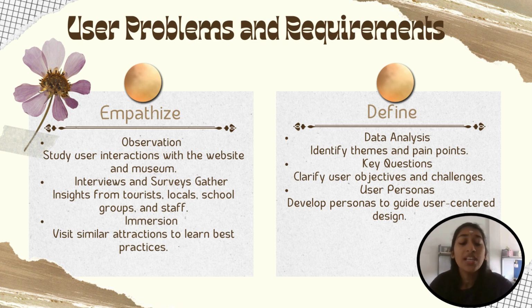Next, we define users' needs by analyzing the collected data to identify common themes and challenges, developing user personas representing different groups. We keep the design process focused on their specific needs and preferences. Understanding our diverse user groups and their requirements allows us to create an engaging and meaningful experience at the Labuan Maritime Museum. Thank you.